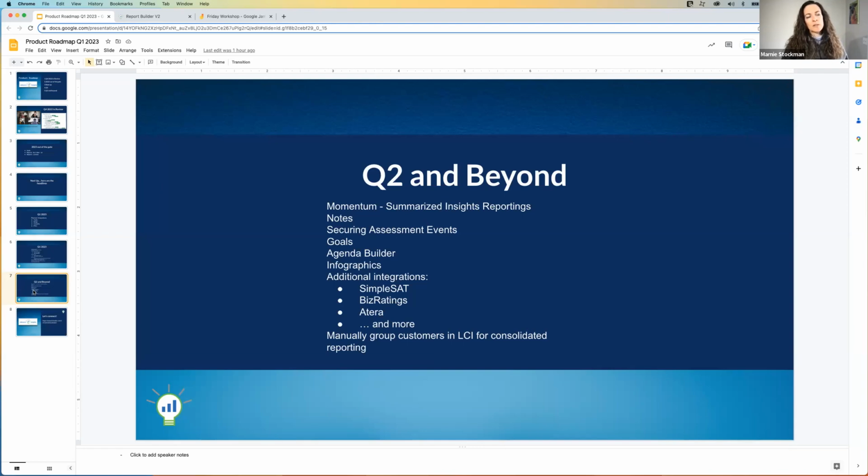Some of the priorities for us, I want to go through these so you can start thinking about them, because these are the ones where we are collecting use cases so we build it the right way. So if you are listening to this now or recorded, when I send out my Monday email, if you have feedback, like, I loved what you said about this and I'd really like to see it do X, Y, or Z, send that over and I'll make sure it gets into the ticket where we're storing the use cases. So for momentum, the summarized insights reporting would be across all of your companies.